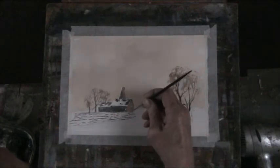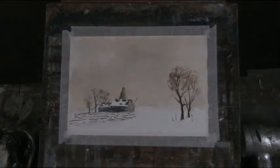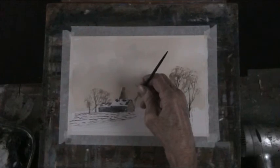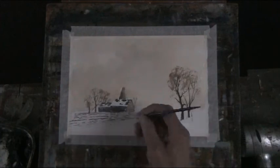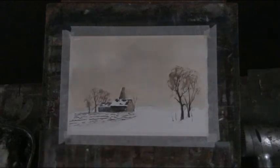Right, let's just put something here. I think it's better with a bit of burnt sienna. It gives them a bit more intensity. Alright, okay, I was going to do that. I'll do that in a minute. Don't know if it's worth trying to put a bit of shadow under there, just to show the thickness of the snow overhanging the roof.